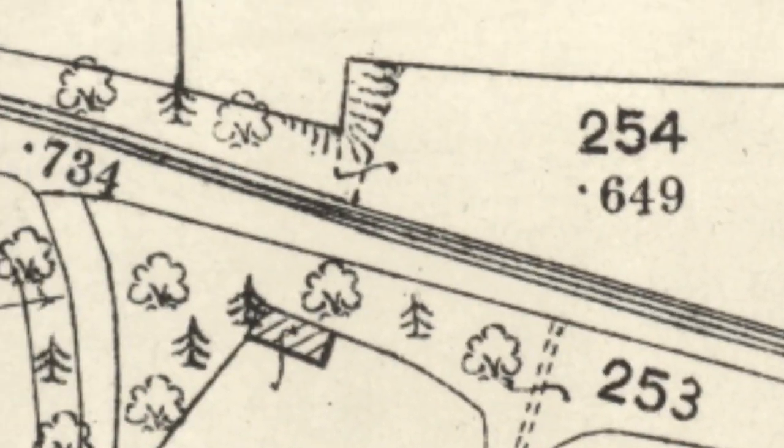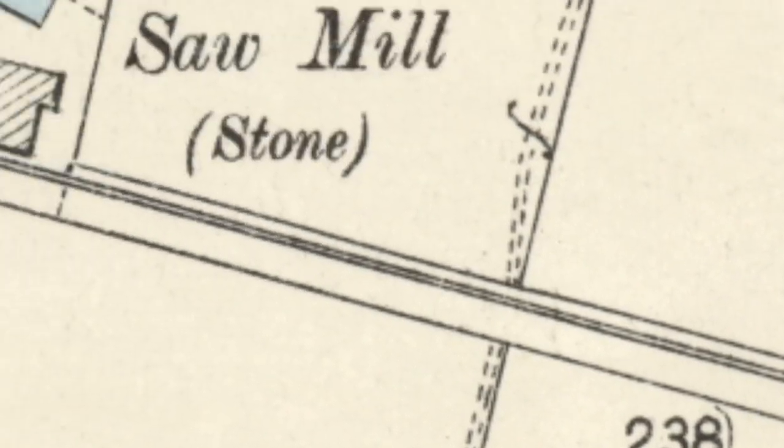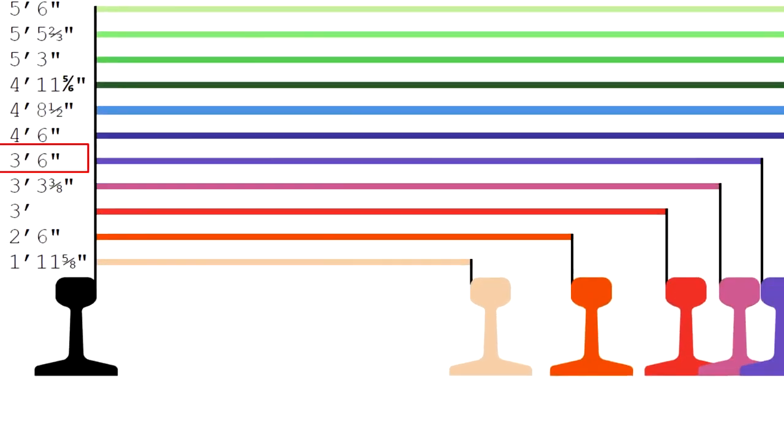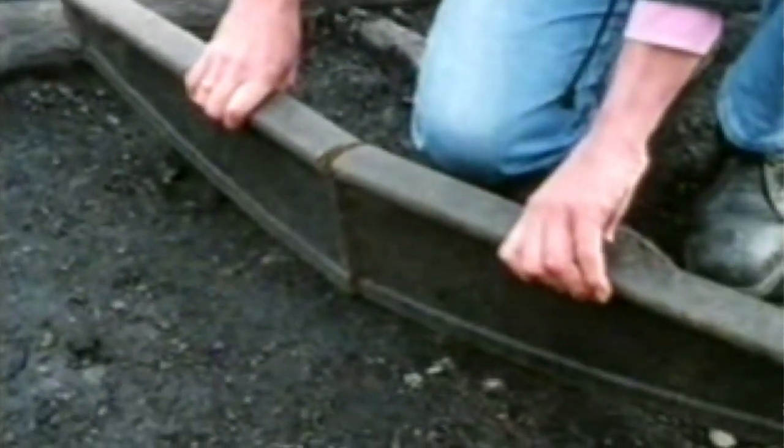So what's the history here? Well, this went from Bridge Quarry down to the canal, and the canal was built in the 1830s and so was the tramway. The tramway was built to a gauge of 3 foot 6 inches and used old-fashioned fish belly rail that looked like this.